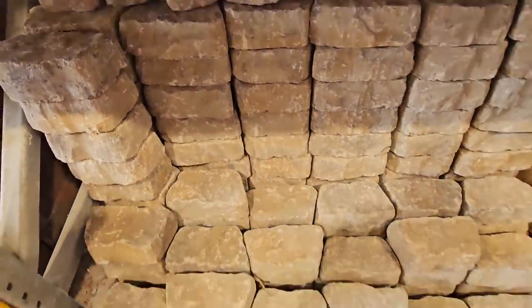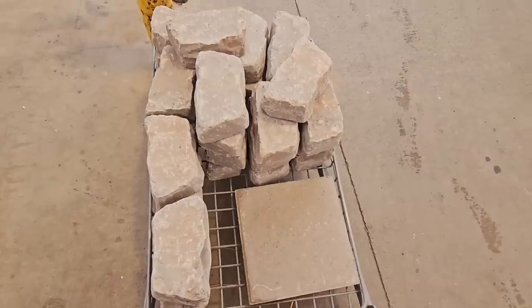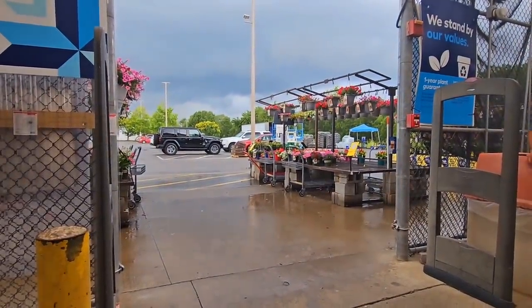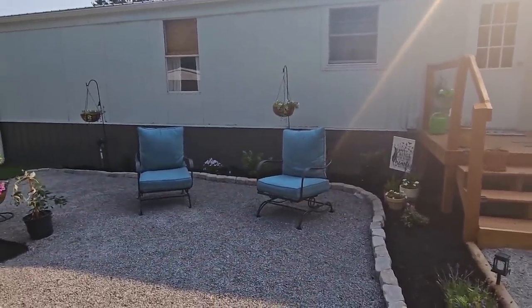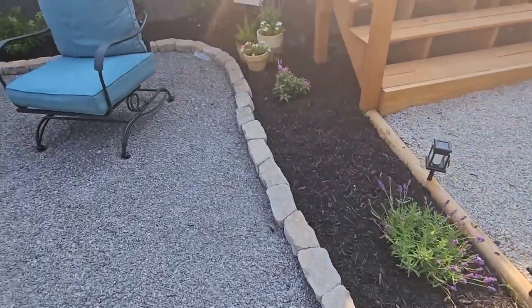I ran in Lowe's to pick up more of these landscaping rocks to edge out the rest of my patio, and it started pouring down. Thankfully, one of the guys at Lowe's offered to help me and came and helped me load them into the car so it didn't take me as long. So I finally got the whole outline finished on the side of the patio, and I'll have to get more when I go to do the other side.